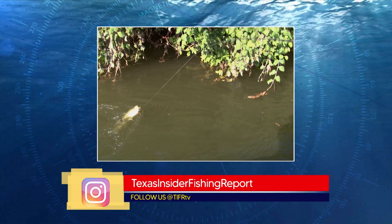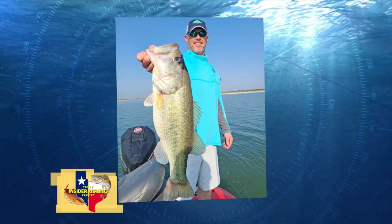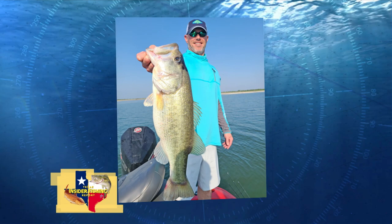Got a picture there, one of my customers with just an old South Texas special. Trey's got a big smile on his face. That's a South Texas special. That works pretty good, bud.